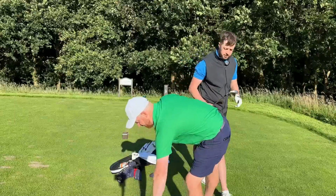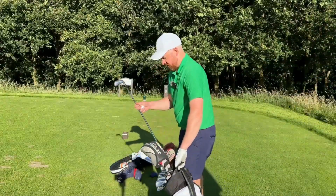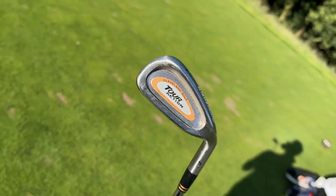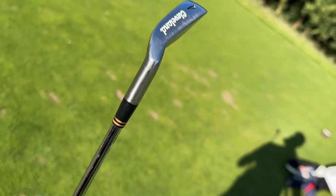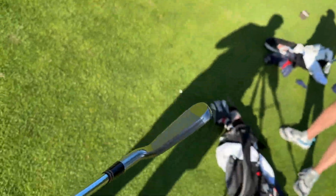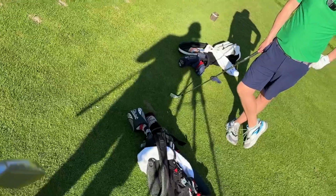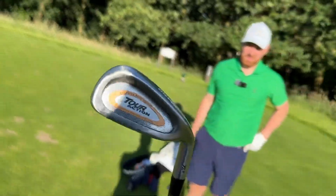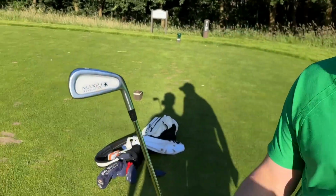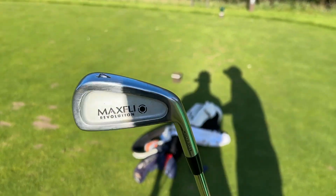I'll show you a close-up of this Tour Action 4 iron. I mean, I've just done a video on some double cavity irons from PXG, and honestly, I cannot believe how much cavities have come on, because I've never tested a cavity for ages, and it's just making golf so easy these days. What you got? So I've got the, obviously with Max Flying, if you look at the condition of that. That's pure, isn't it?